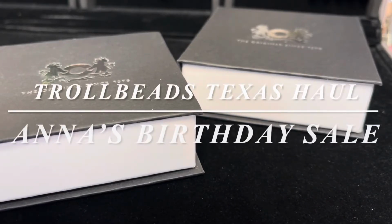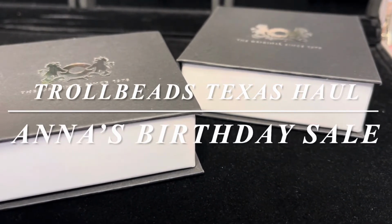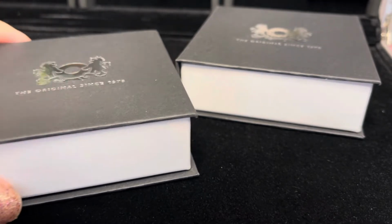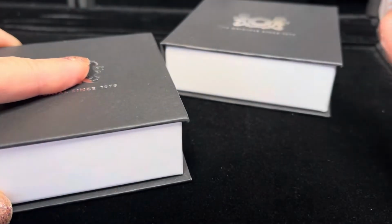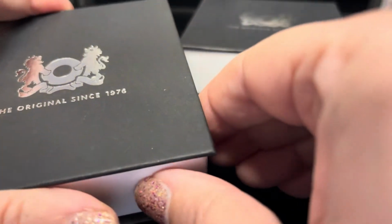Hi everyone, it's Linda, and I wanted to share with you some of the things that I purchased when Trollbeads, Texas. Anna, who is the store manager there, had a special running all weekend of discounts on some of her personal favorite beads. That is what is in this first box here. And then the second box includes just a few things that I also had just set aside. So let me share with you everything that I got.